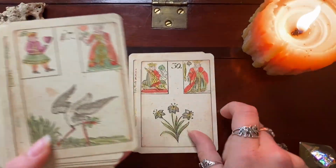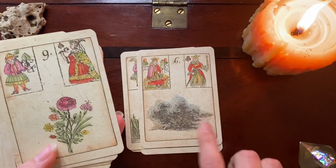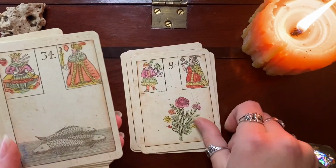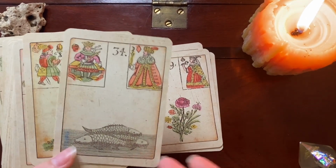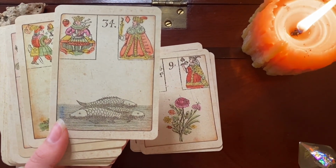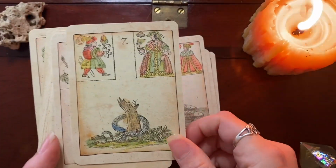So this deck is absolutely gorgeous. It is stunning. I love it very much. We don't have, like with the clouds and some of the other decks, a clear dark side, light side. We don't see that here. And here, this is very different because the fish are out of water on a platter, ready to be eaten, as opposed to the fish that we see often swimming around in the sea.